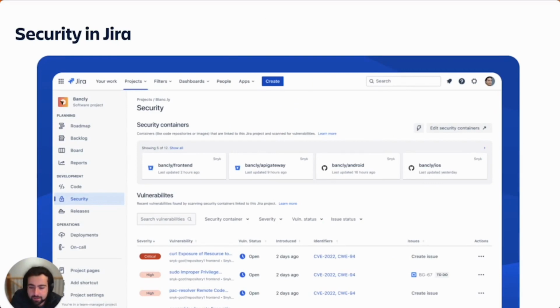The other thing I wanted to highlight is that you can easily manage all of the containers that you've got connected over here in this security view. And the vulnerabilities from those containers will then all show up over here for your team to look through.